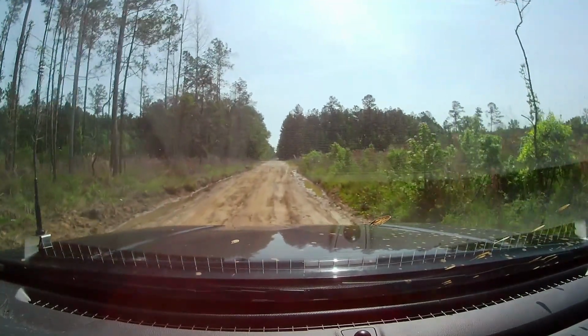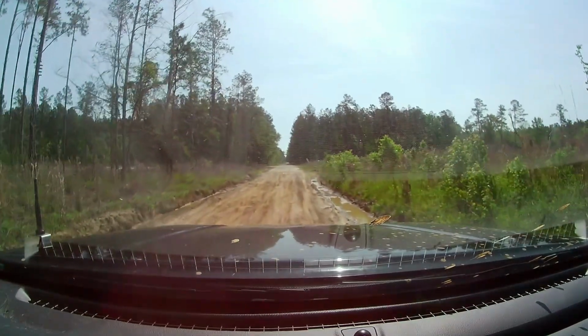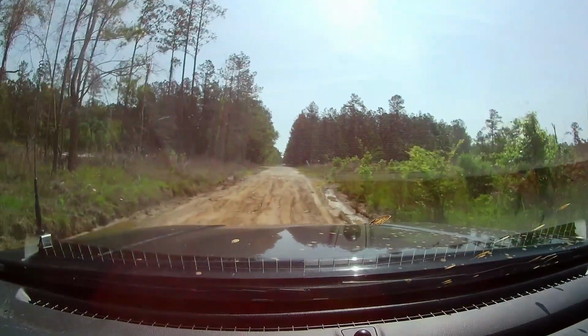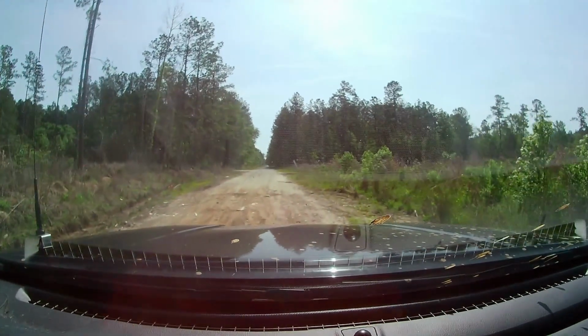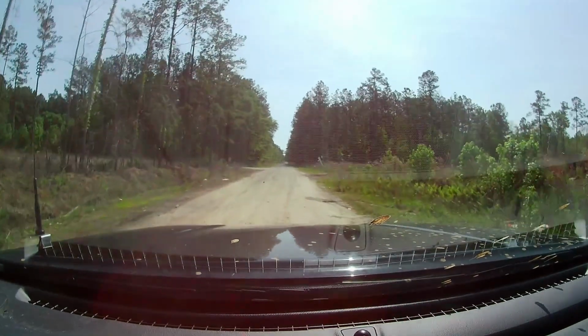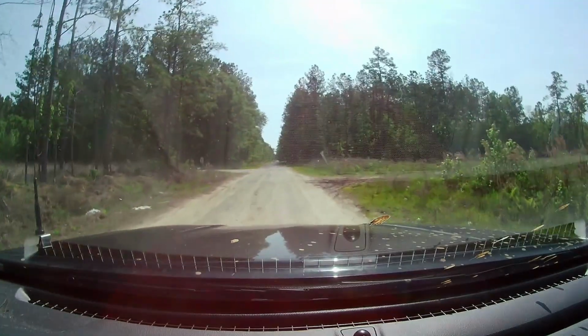This road was real rutted out when we started, and then I saw that puddle, thought it was a little firmer underground because the rest of the ground was pretty solid, and then it just turned into peanut butter, man. Not a good thing, but I'll tell you, thank God for winches.